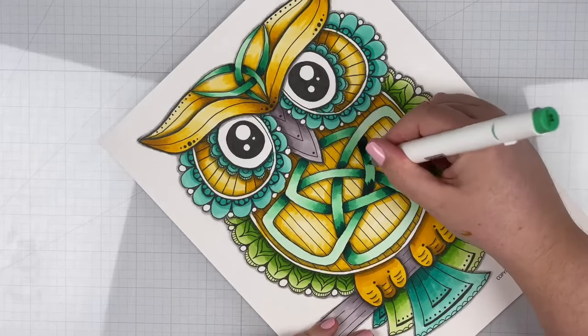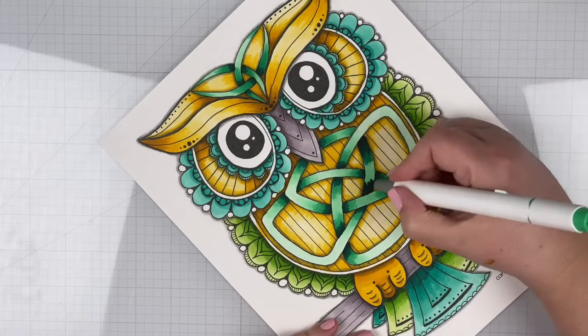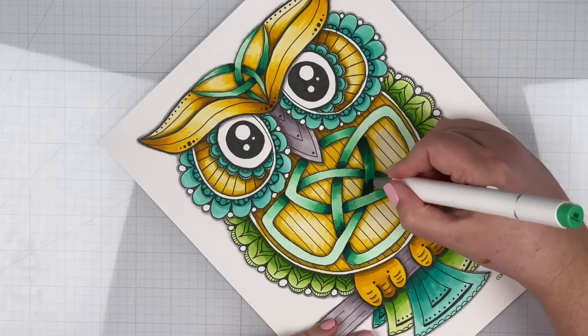Okay, let's see if we can make this blend better. What if we drop the lightest green and just did the two? Let's try that.